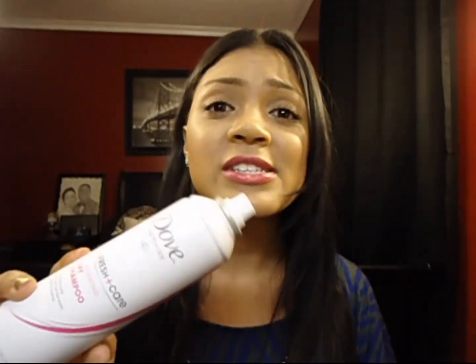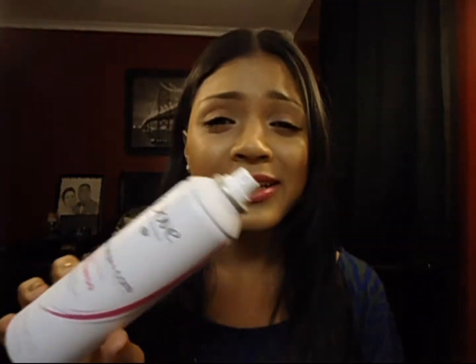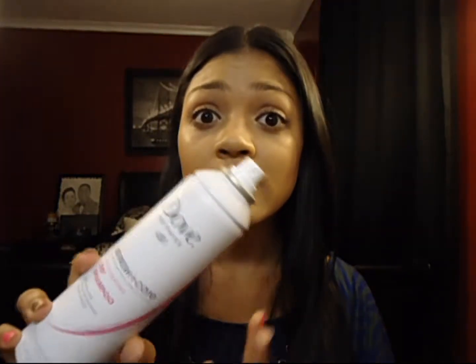And this doesn't leave behind any residue. Of course, it does have that white cast when you immediately spray it. Any dry shampoo will have it, unless you use a tinted dry shampoo. But it's not an extreme amount of residue or white cast where you're going to have to basically just wash your hair anyways. So if you use it right, it works well. I think that's really the main thing with dry shampoos. You have to use it right.